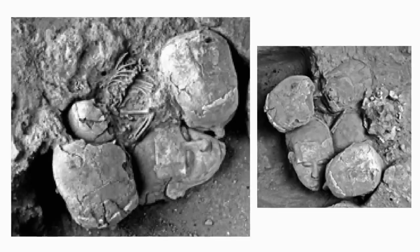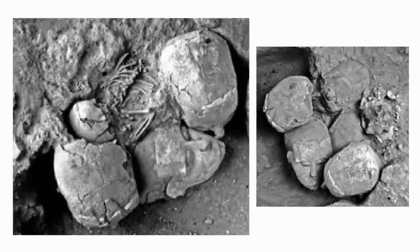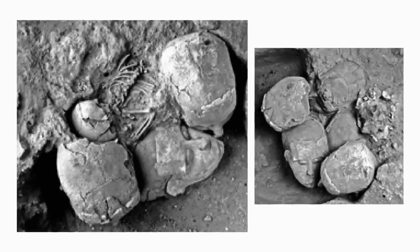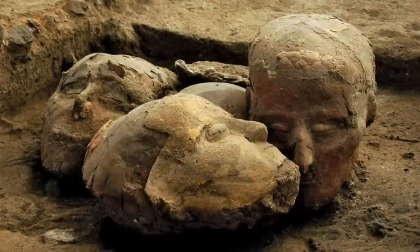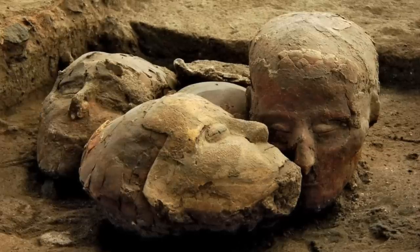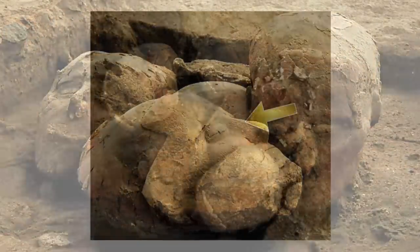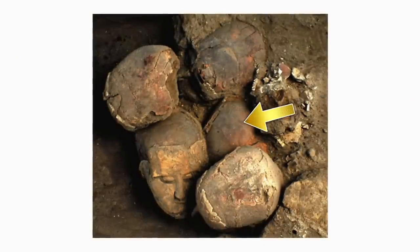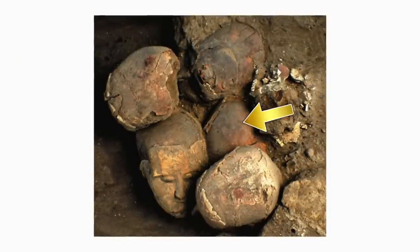The second set of plastered skulls that have been discovered were found at the bottom of a small pit, in the ruins of an earlier house. Here we find four plastered skulls, but also a plastered face with no skull attached. We then find the skull of a 5 to 9 year old child, and this skull has no plastered face.